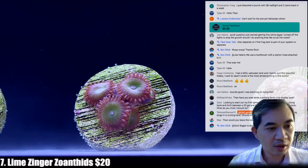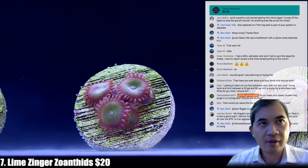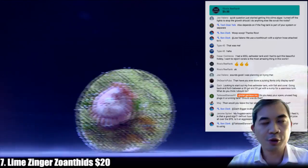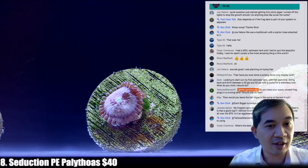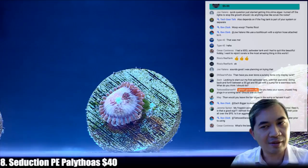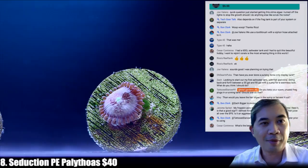Tattoo Dancer 91, do you keep your spare unused frag plugs in a running tank? No, we have it dry, and a big reason behind that is that you kind of have to have dry plugs, just in our experience, to actually do a lot of the propagation. Like the glues and stuff like that don't stick that well to wet stuff. So when you look at it that way, we just have this arsenal of dry stuff. Now we do soak everything that comes in RO water to see if there's any contaminants, and hopefully that all rinses out. Everything is supposed to be pre-rinsed when we get it, but realistically speaking, who knows if it was. It could have just been marketing, I don't know. So we soak everything, dry it off, and then use it.